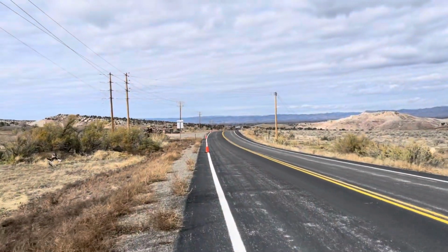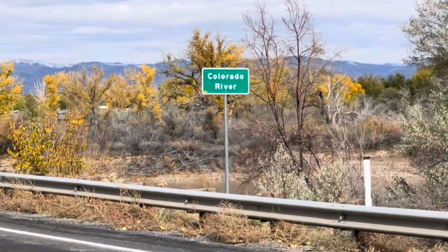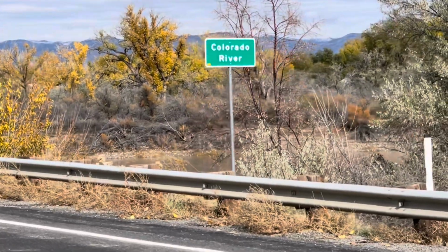Well, we are past 22 miles. It's time to say goodbye to the Colorado National Monument. Loved the views, quite an experience, but I've got a date with the finish line in Fruita. So here I am crossing the Colorado River. It's amazing to think a couple hundred miles away that this has made the Grand Canyon.